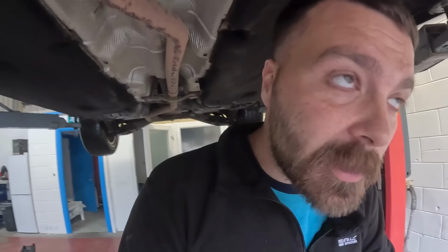So we got the car on the ramp, and before I start, I am no mechanic. So if I get something wrong, I ain't a mechanic. Now, why am I under here?